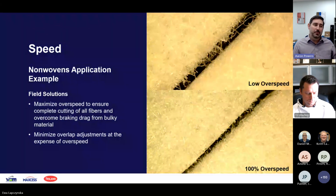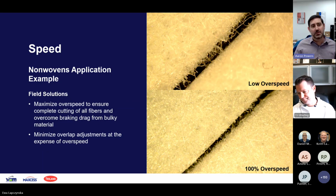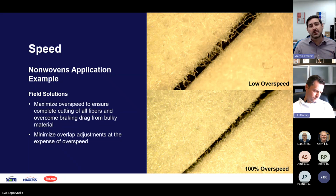So in this example, increasing overspeed also ensured complete cutting of the fibers, and it overcame this web material, which is very bulky and creates a lot of drag on those spinning blades. Driving faster was the way to overcome that and make sure all of the fibers were slit. So the amount of overspeed really is dependent on the specific setup and the geometry that you have, as well as the material.